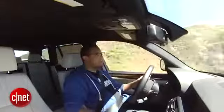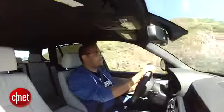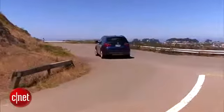Now in the sport modes, the engine's actually very responsive. The turbocharged engine, there's not very much lag, and I've got pretty good grunt. It's not really what I would consider a performance car, though. Don't let all those M badges fool you.